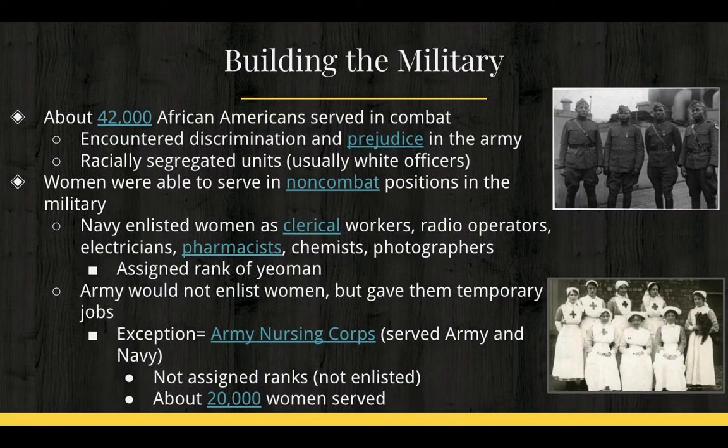Okay, so about 42,000 African Americans served in combat, and they encountered a lot of discrimination and prejudice in the Army. They served in racially segregated units. Usually they were their own unit, but then they would have white officers in charge of them. And then women were able to serve, but only in non-combat positions. And so the Navy enlisted them as clerical workers, as radio operators, electricians, pharmacists, chemists, photographers, and they were all assigned the rank of yeoman, which is a very low rank.